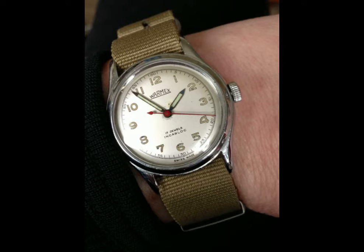By the way, regarding lume, if we're talking about military watches, then bright lume may not be a great idea, as it would call attention to the person wearing it. Not so keen in a combat or tactical situation.